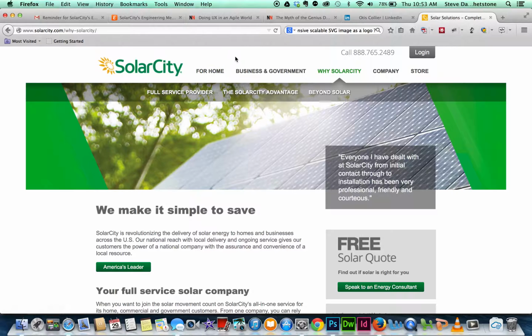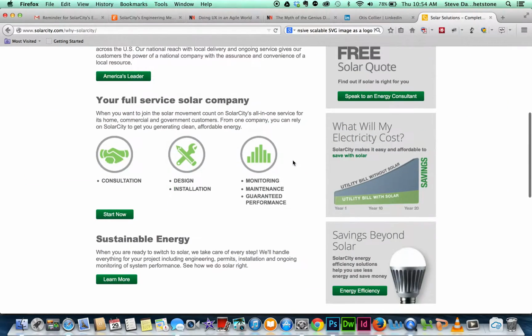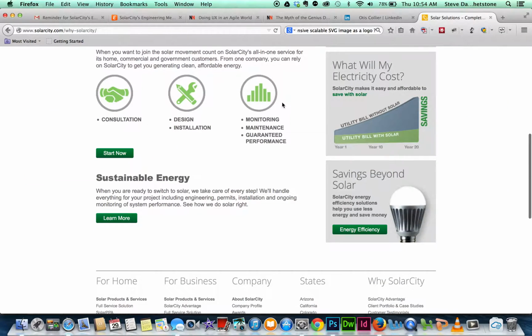SolarCity sounds like, I don't know, maybe a location? And you're not selling a location. Alright, so what do we have here? Homes, business and government, login. Looks pretty basic. Some good design. Oh, look, fancy graphics. Savings, charts.